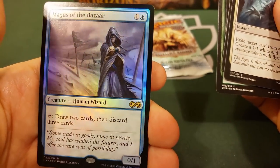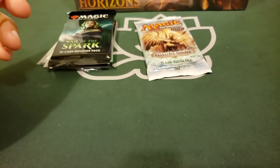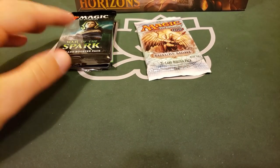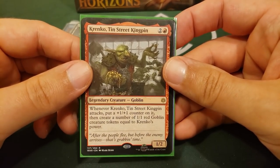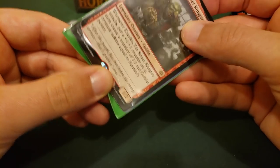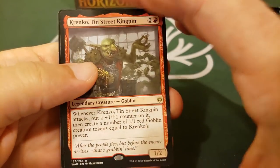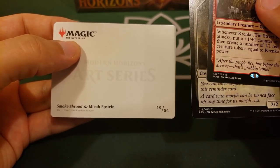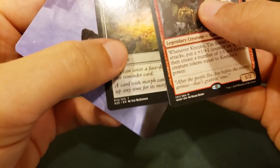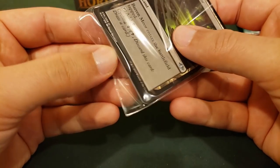And the Magus of the Bazaar, a foil rare. That is really sweet. Thank you so much. That is fantastic. What else do we have here? Oh, look at this. We got a Krenko. Let's see what else we got here. And he just sent this as a care package. Morph Token, which one is this? Smoke Shroud? Nice, well, that's sweet. Let's see what else we got over here.